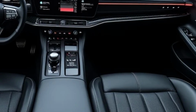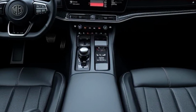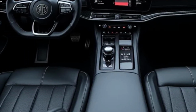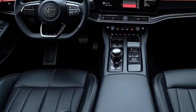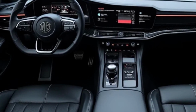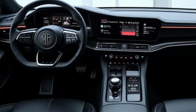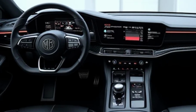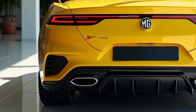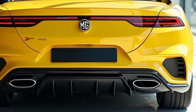The Cyberster comes with a state-of-the-art infotainment system offering seamless connectivity, voice controls, and AI-driven assistance. The seats are ergonomically designed for both comfort and support, ensuring a thrilling yet comfortable drive. MG has also equipped the Cyberster with ambient lighting, customizable driving modes, and an advanced sound system, making every drive feel special.